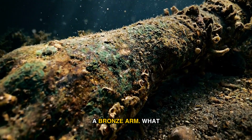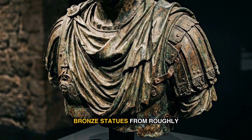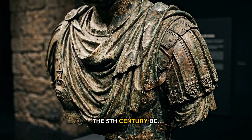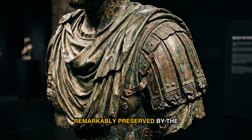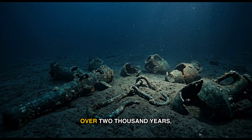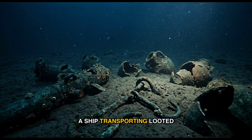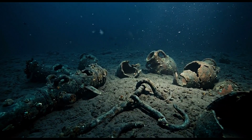It was a bronze arm. What his find led to was two full-scale Greek bronze statues from roughly the 5th century BC, remarkably preserved by the anoxic seabed mud that had entombed them for over 2,000 years, likely cargo lost from a ship transporting looted or purchased Greek art to Rome.